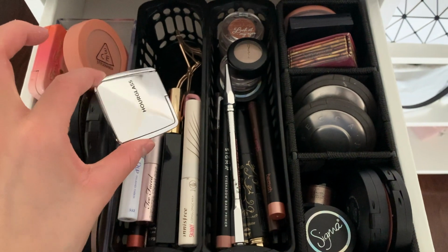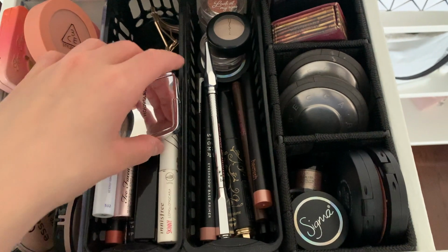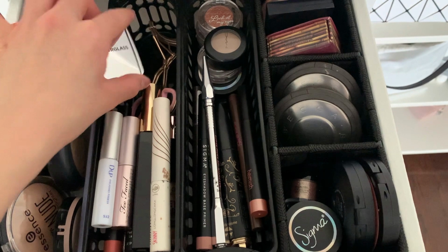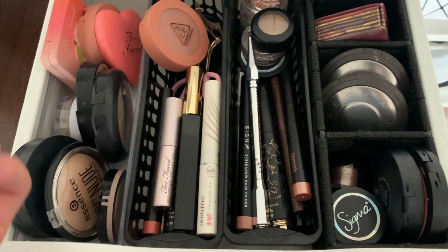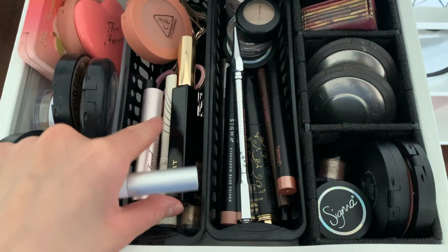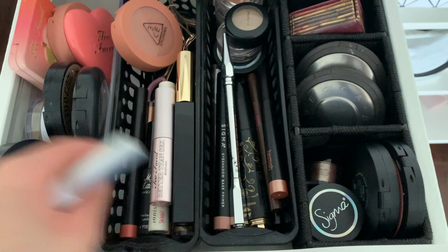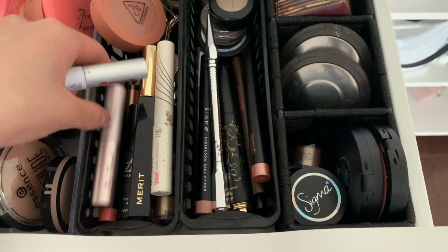And then I have an Hourglass little highlighter in the shade, oh my, why do I keep throwing everything, guys? But this is in the shade Incandescent Strobe Lights. And then another eyelash curler, DUP lash glue, which I really like, just some mascaras. This one from Merit is really good, guys. And then I have just random ones. Innisfree, what is this?